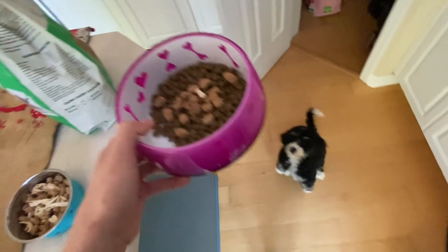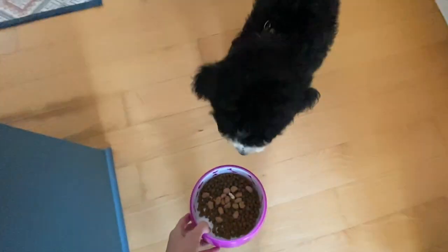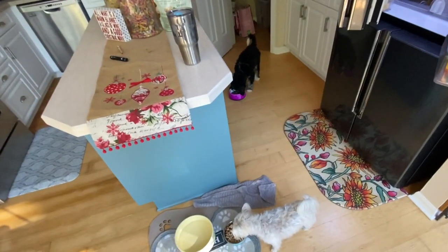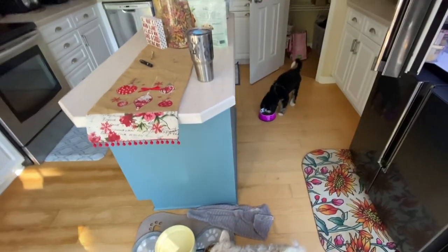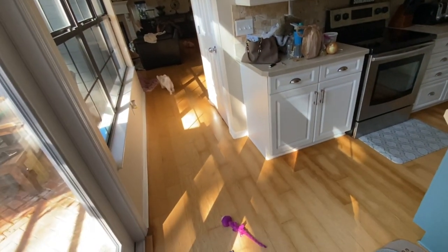Delilah already knows to sit pretty. Sit, sit, sit, Delilah. Good girl. And then Benelli comes over here and I just feed her right there. And then sometimes I have to separate them. I'll put Benelli on the bed if Delilah gets too excited and tries to eat her food. But that's the girl's breakfast, and see, Benelli's so bougie when it comes to her food.